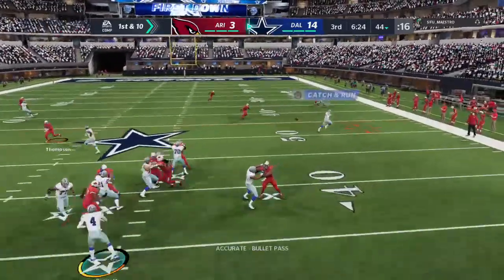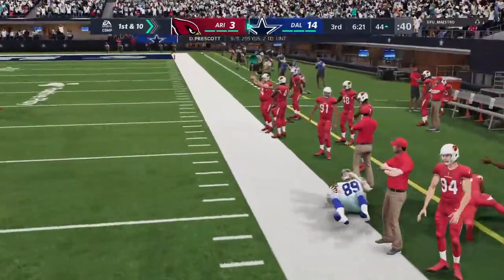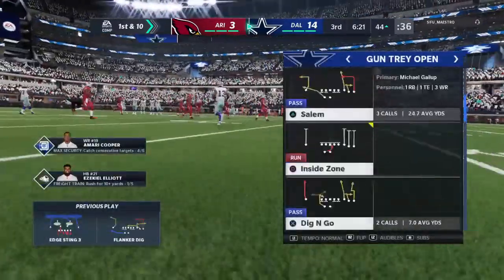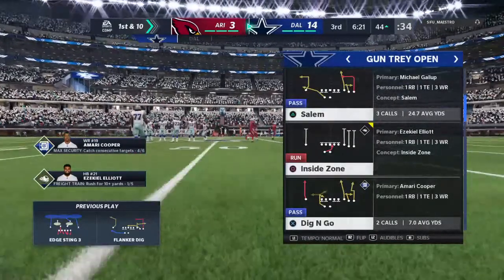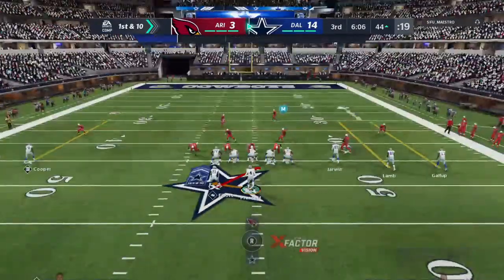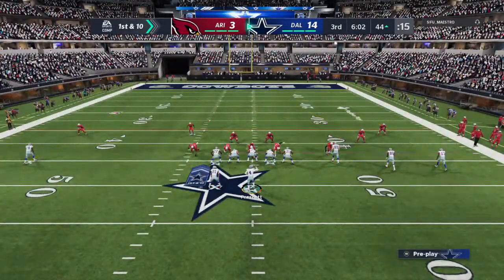Out of the gun, here's Prescott. Got an open man, the tight end, Jarwin. And he gets this to the other side of midfield across the 45 before going out. 11 yards and a Cowboy first down. Back-to-back good plays have him on the move on first down.